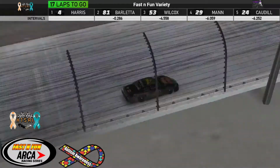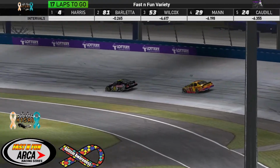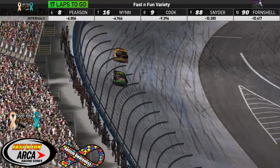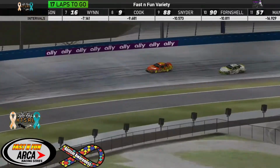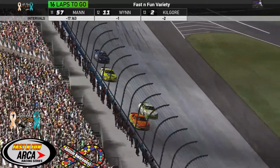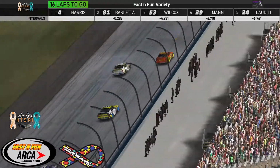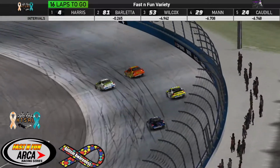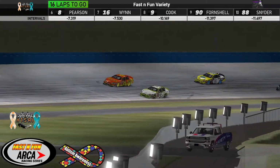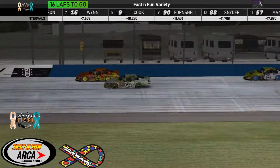As it looks like James Harris has started to open up a small gap on Harley Barletta. Will that gap grow? Is this Harley Barletta saving? William Mann Jr. still holding on to 4th, but Josh Cadill keeps looking to the bottom. And Pearson in 6th now is trying to close up on both of them. Now Cadill's got a line out into turn 1. Off turn 2, still fairly close.